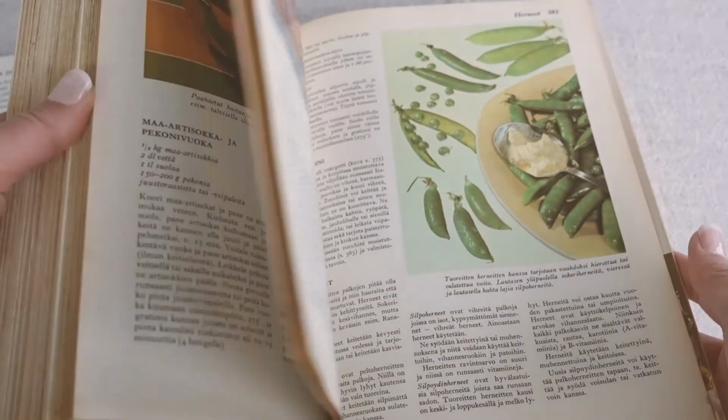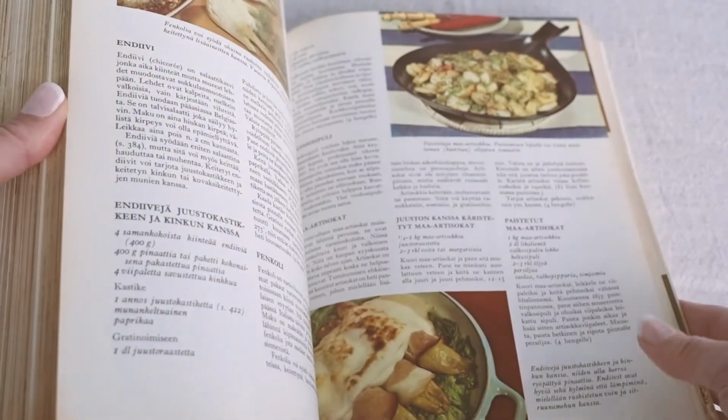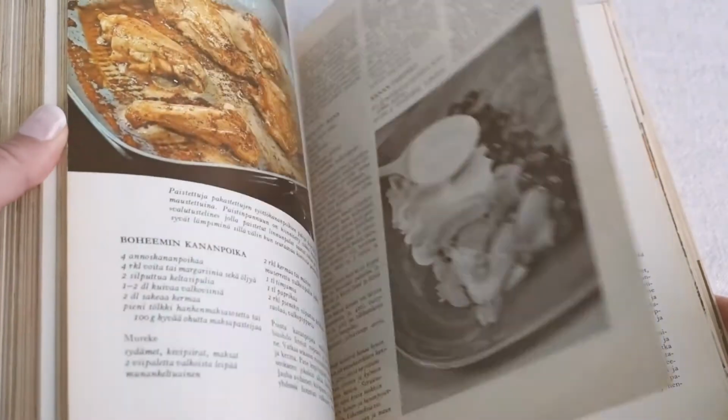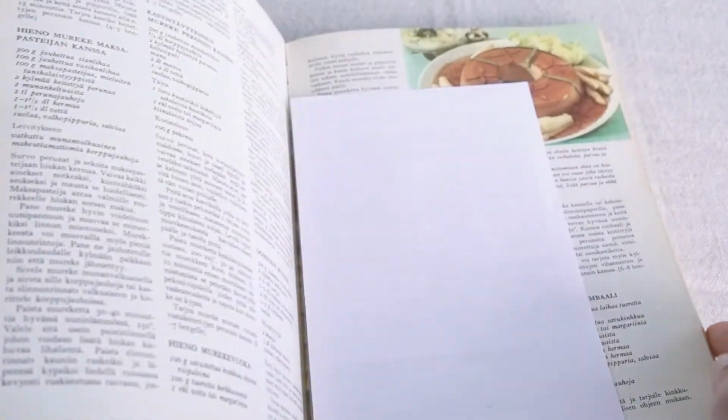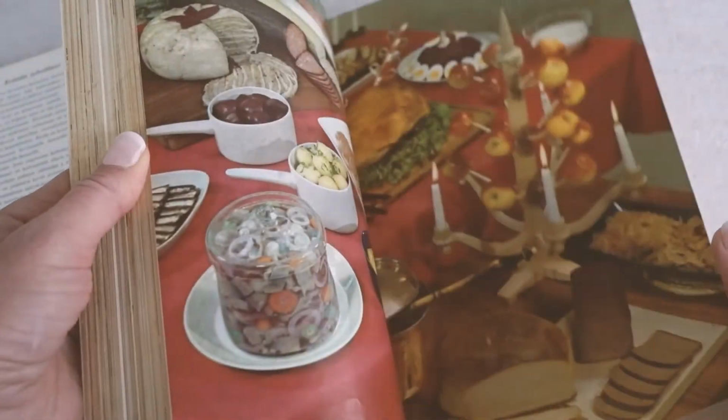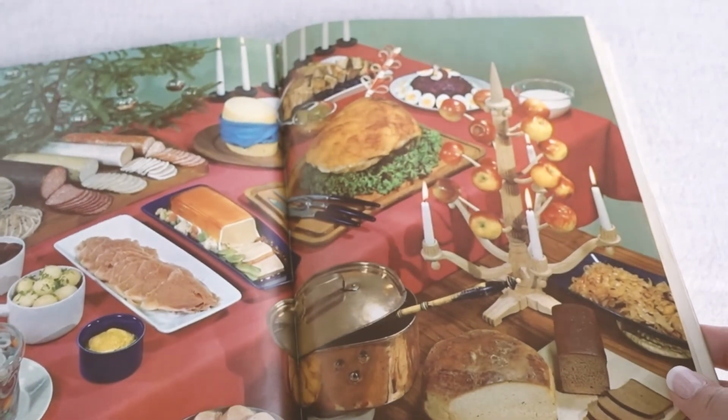And I remember my mom using it, and then when I learned to bake, this is very splattered with batter, because I remember looking in here and figuring out how to make cake recipes and making cake from here when I was just a little girl.